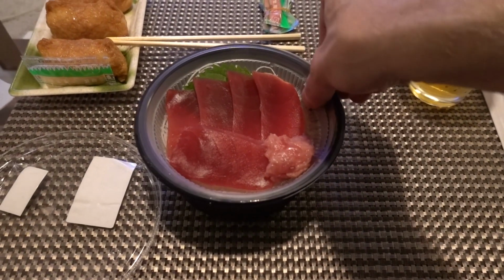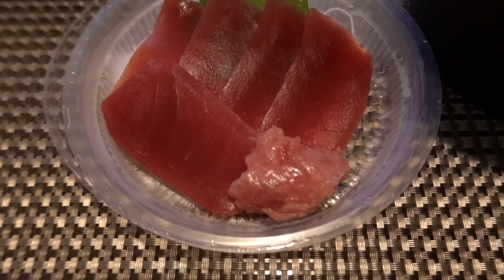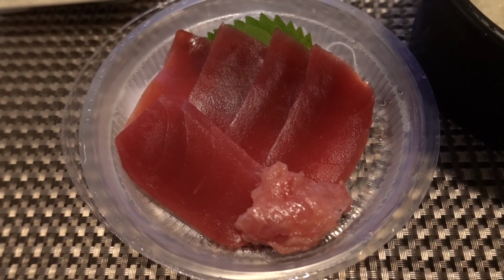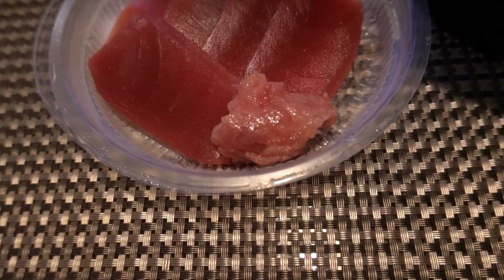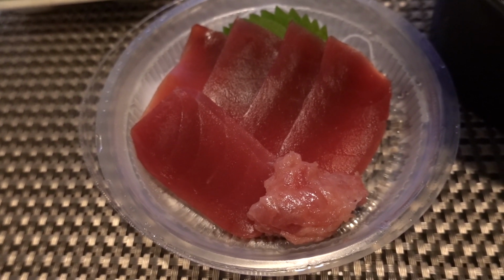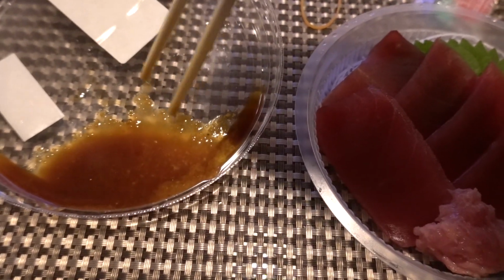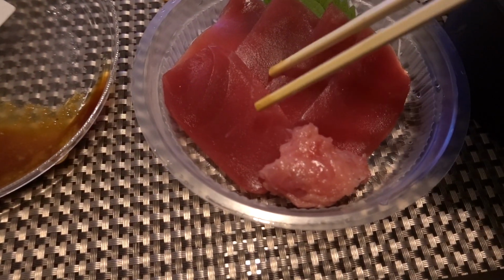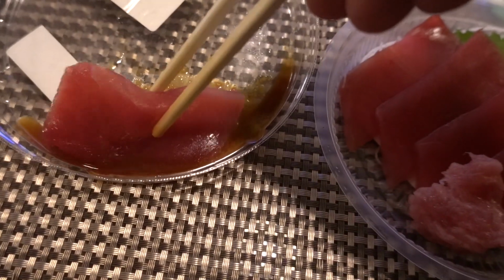So the fish and the rice are separated. This is some really nice looking tuna. Little bit of hash there, it looks like. And then five solid pieces of sashimi. So I just need to mix up some wasabi and soy sauce, and then we'll bust into this. All right, we got some wasabi mixed up here. Let's get a piece of this fish. Just season it lightly.